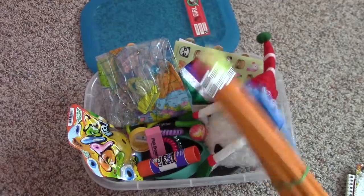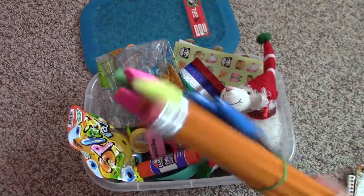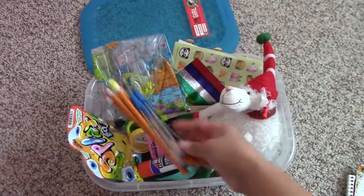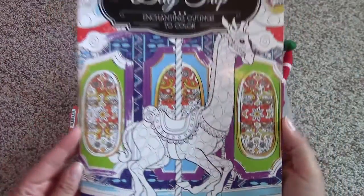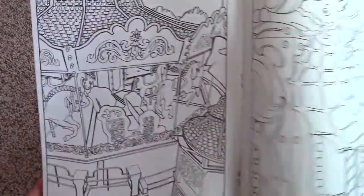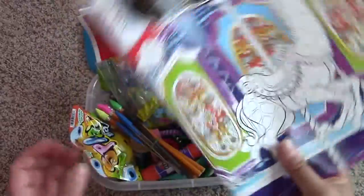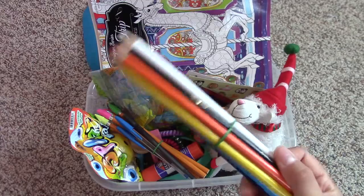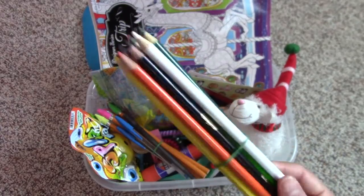She will get a whole bunch of pencils and pens and erasers. I think there's like 8 pencils in there. She will get a full-size notebook. Then I found this really cute coloring book from Dollar Tree, and I thought this was very age appropriate. Look how pretty, it's like a carousel horse. It's like a trip around the town, a day trip. This is her coloring book. She gets a whole bunch of Crayola colored pencils to go with that.